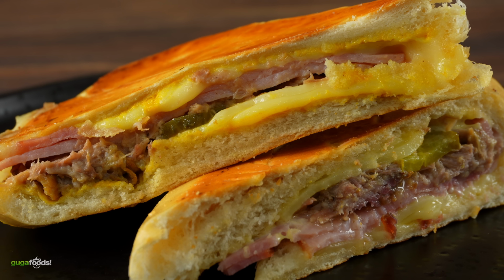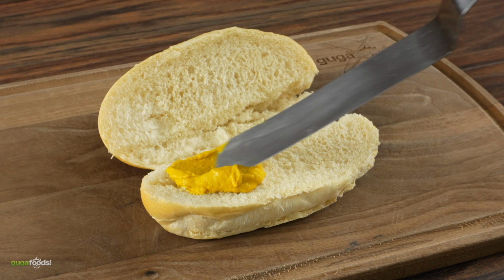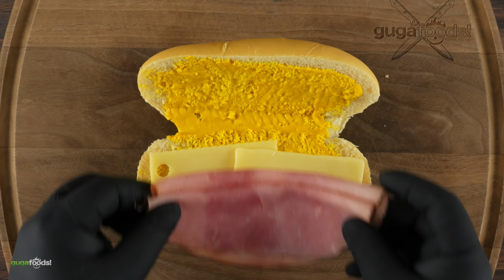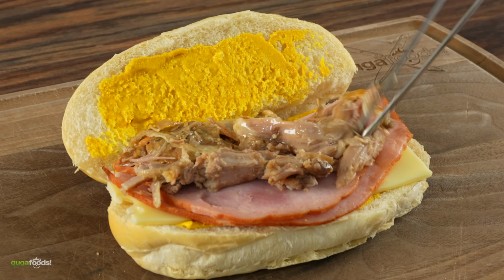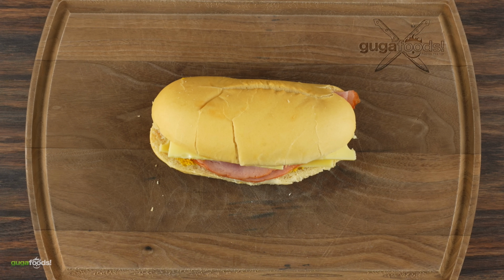What you really need for this sandwich is good quality ingredients. Get yourself some Cuban rolls, open it up and spread some yellow mustard, add some Swiss cheese and ham, followed by some roasted pork and pickles. Close the whole thing up nice and tight. And the next step is what really makes it.